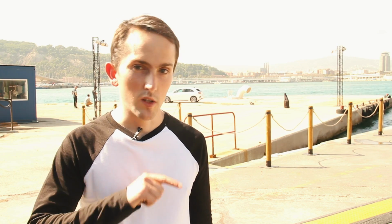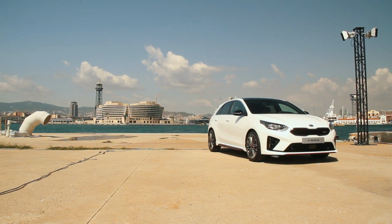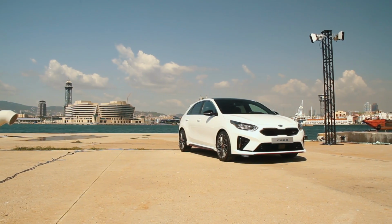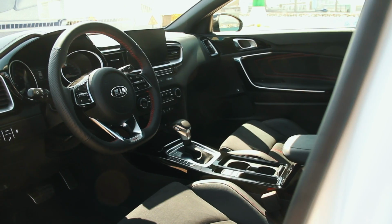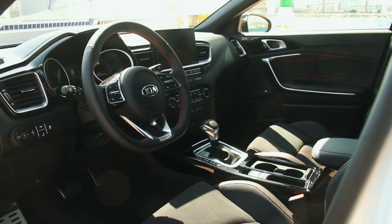But if you opt for the 7-speed double clutch gearbox, the sport and normal mode changes how the gearbox operates as well. And to look at, inside and out, there have been some updates. You've got different bumpers at the front and the back, a larger air intake, different wheels, and inside you'll find sport seats, a black headliner, and a not quite round steering wheel. Interesting. Sporty steering wheels now, they must never be round.